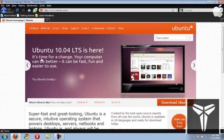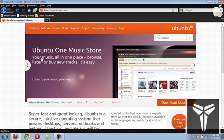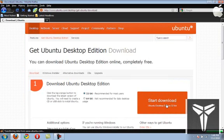As you can see, it says Ubuntu 10.4 LTS is here. So what you're going to need to do is just click on download Ubuntu. It's secure, trust me, I've tried it, I've scanned the whole website. It's scanned every day by McAfee. It used to be scanned by Linux.